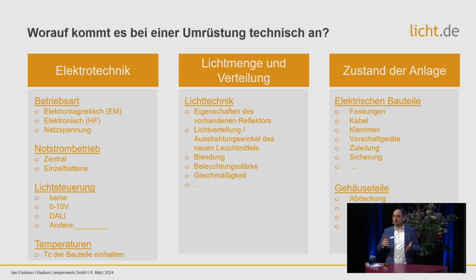Lighting technology. Do you have lights with reflectors or without reflectors? What about the reflection properties? What does a light source have to provide in order to really have the same distribution? It all has to do together. It has to do with the beam angle of the lights or the light source. What about glare? Do you have glare limiting measures? Because this might also be a problem with the retrofit kits.